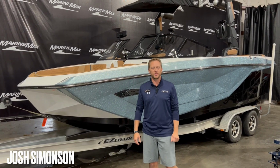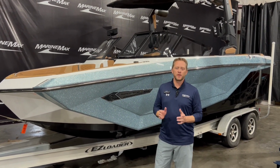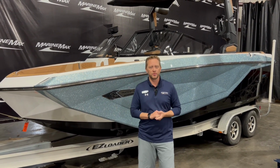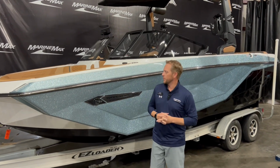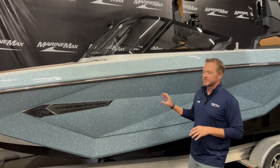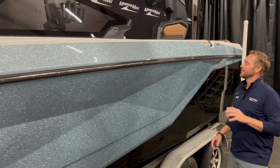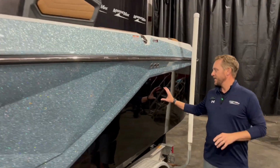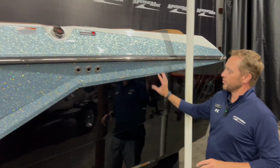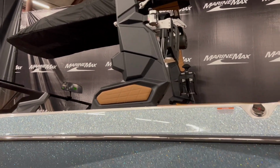So I'm going to walk you through today a 2024 Nautique G23. This is one of the best-selling models in the Nautique lineup. So the G23, super popular boat that we have, and this one is really nice looking, really pretty. This is the steel blue metal flake. We got the lights on it, so it's really popping out. Looks really cool. And then on the aft here, we kind of put this black with the black bottom. Really pops, really cool. And then the tower we did as black as well.